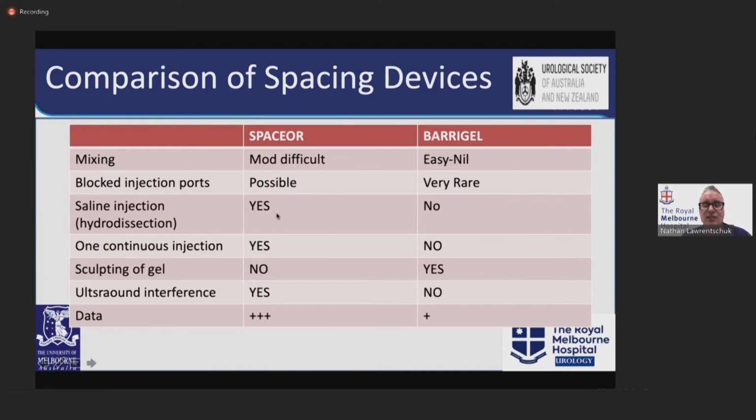I think you do need to use hydrodissection, obviously, with the Space OR device, which I believe can be an advantage because you can be certain that you're in the right place, whereas Barry Gel, some would say that's a disadvantage because you don't need to hydrodissect, but you have to be very confident that you're in the correct space. Again, that's an experience issue. I guess we mentioned one continuous injection for spacing device, Space OR, whereas with Barry Gel, you can actually sculpt a little bit more. In other words, you can inject without being continuous and bulk up one area if you had to adjust, and that can be considered an advantage.